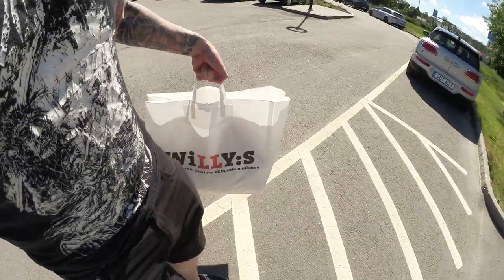Sweden is in a transition period away from plastic bags, as much as possible at least. This is a paper bag. They've increased the price of the plastic bags by a huge, like 400% or something like that. So they don't want people to buy plastic bags. So paper bags is the way to go here now.